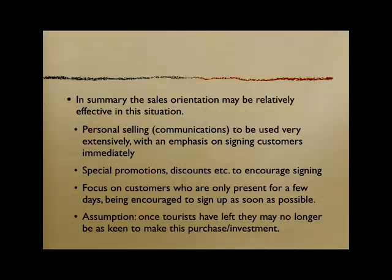So in terms of the marketing mix, as far as personal selling is concerned, which is part of the communications mix, there can be an emphasis on signing customers immediately. The personal selling would be dealing with things like addressing customers' objections, that if somebody says, for example, that they don't have enough money, then the firm may say to them, well, okay, we can arrange loans for you, and the idea there would be to address customers' objections.